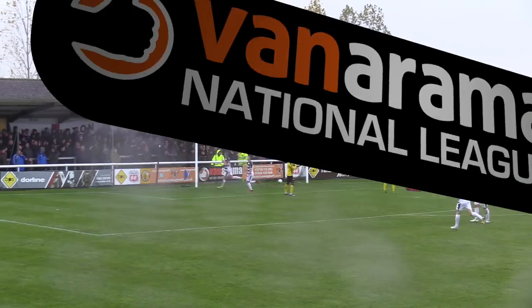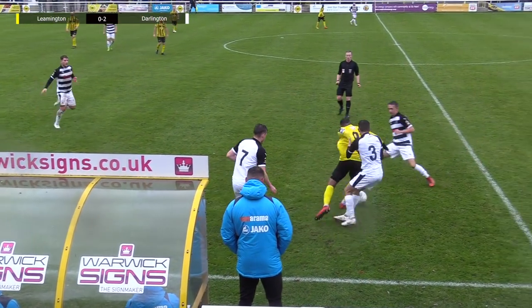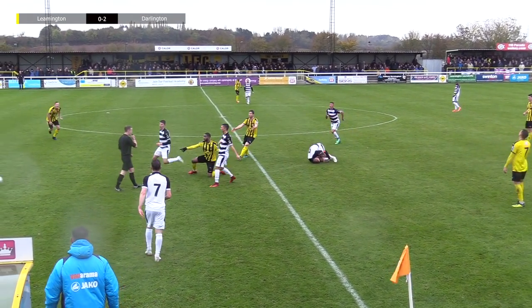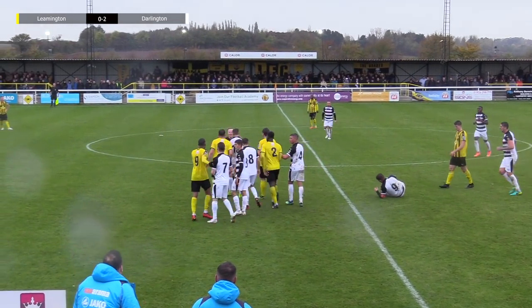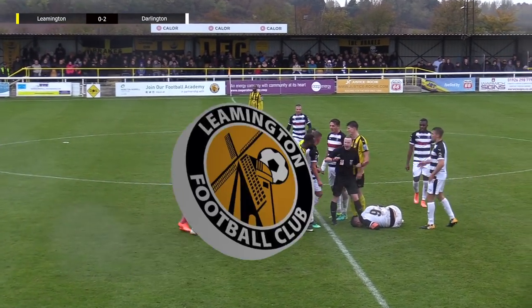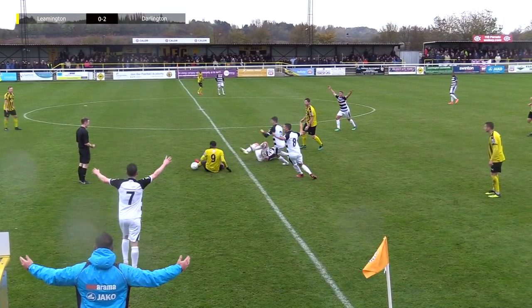Leamington 0, Darlington 2. And the fans get a chance to start attacking us, but the defence is doing their job. And a combination of three black and white shirts round Dwyer. And there's a late challenge there by Dwyer. He was looking unhappy before about a tackle, and he's left his mark on... I'm assuming that's Galbraith. Is it Joe Wheatley?